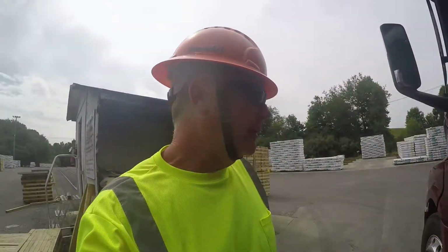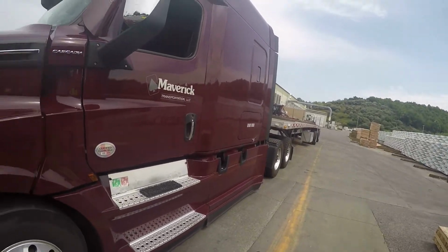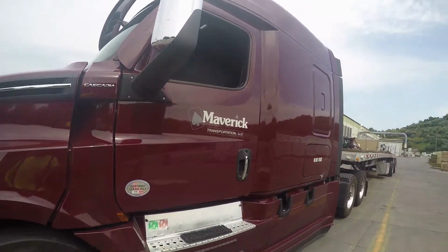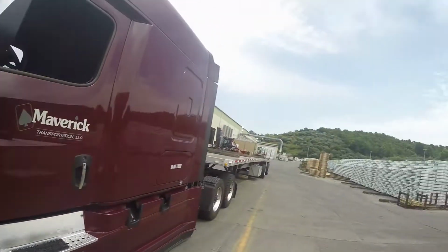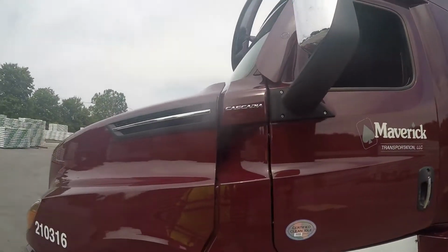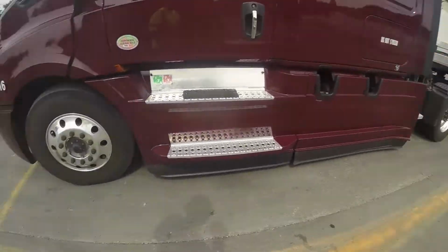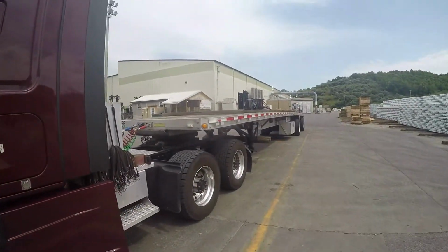Okay guys, well, this is not going to be a quick load because I've been here for an hour, but I am finally in the loading position. They have one loading position way back there by that hill, and then there's this one. You can see I'm parked in the yellow marked area.